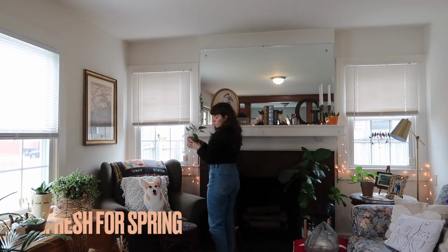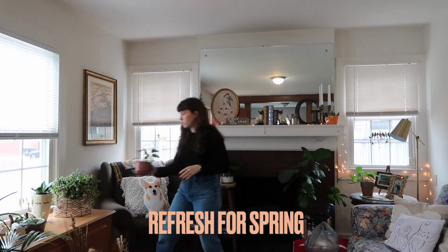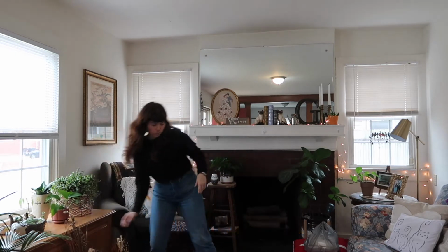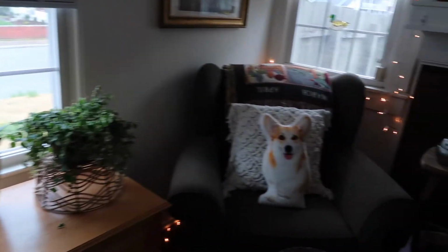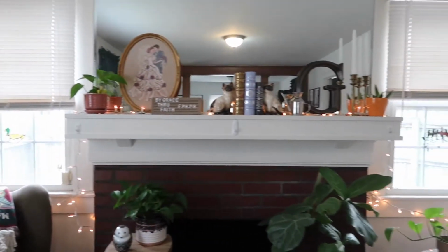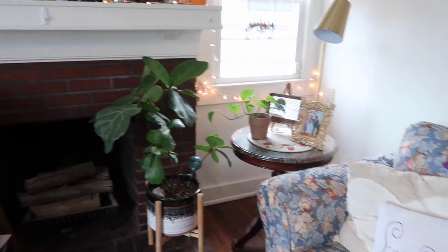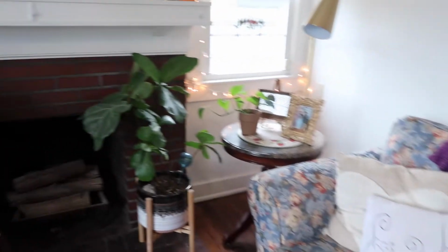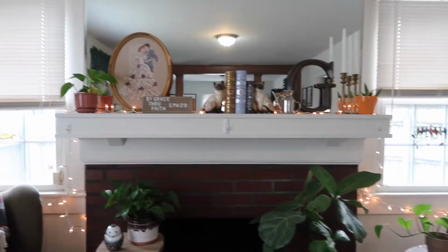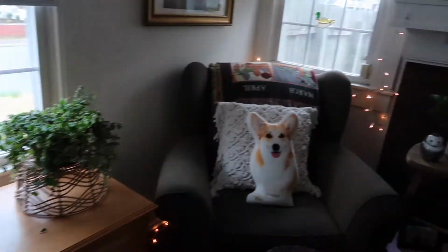So in addition to making some new pillow covers today, I want to refresh the living room space for spring, just incorporate these thrifted finds from my friend's shower and just switch it up. You gotta change your decor every once in a while, make a new look for spring. So here's how the living room looks now. I kind of have it random right now and I wanna just take everything off and start fresh.